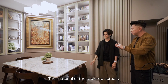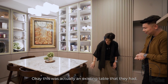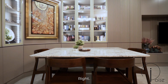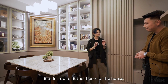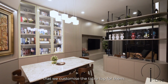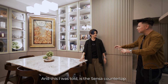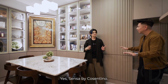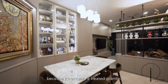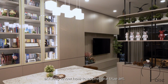The material of the tabletop actually did not come with the full table itself. Yeah, this was actually an existing table that they had. And it's sentimental and precious to them. But at the same time, it didn't quite fit the theme of the house. One of the things that we did was to propose that we customize the tabletop for them, to fit right on top of this. Wow, and this I was told is the Sensa countertop. Yes, Sensa by Constantino. A lot of their pieces are one of a kind because it's actually a treated granite. So here you can see that our owners will actually know how to appreciate true art.